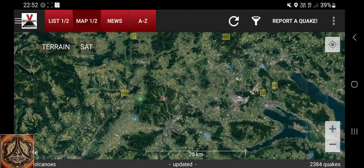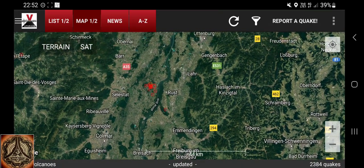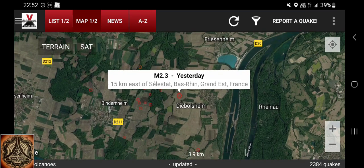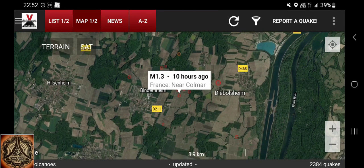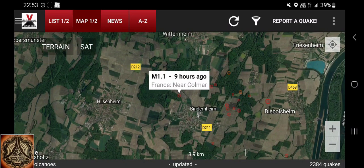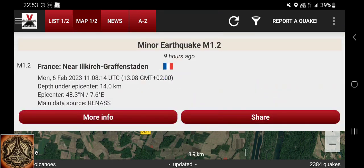But at the moment, the most interesting is going on here. Bietigheim, Dietzenbach. Yesterday 2.3. 1 hour ago 1.9. 10 hours ago 1.3. 22 hours ago 1.0. 9 hours ago 1.9. That's a deeper one, a little bit deeper. It's orange and not red. 14 kilometers.